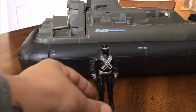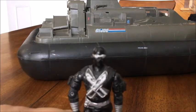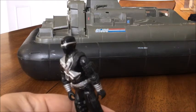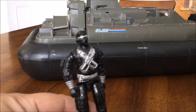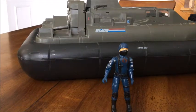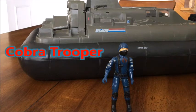I like his design. It doesn't bother me too much. The goggles and the swords on the chest. It's a really nice touch. And I found a Cobra Trooper from Series 1. I had so many of these, but they were always broken. I remember I bought one at a thrift shop a few years back. On my way home, I dropped the bag and he just shattered.